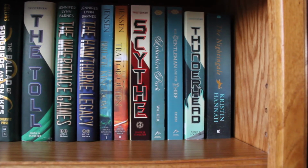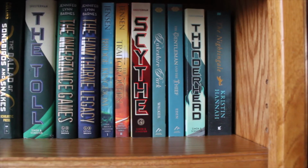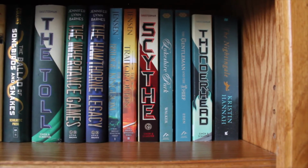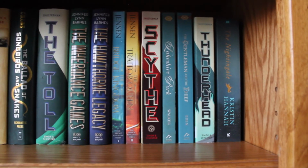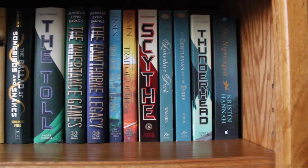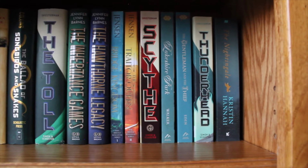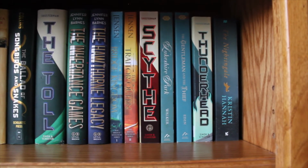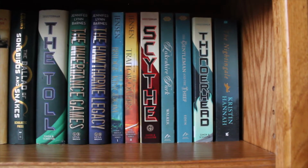I then have two proper romances, and they are Lakeshire Park and The Gentleman and the Thief. I love proper romance. I just don't own a lot of it. And then the last book over there on the right is The Nightingale by Kristin Hannah. I haven't read this yet, and I honestly don't know how. So I know it's going to be sad. I know it's going to be a tricky one, but I'm excited to read it nonetheless.